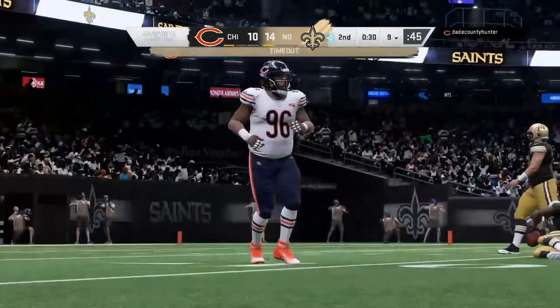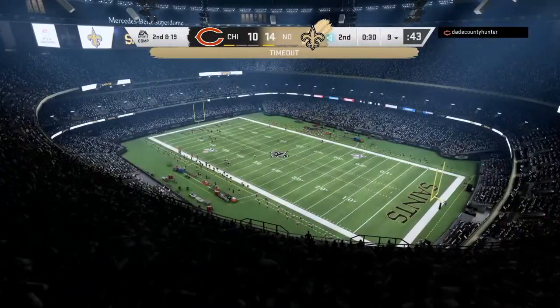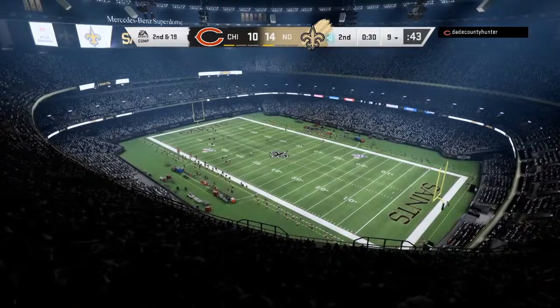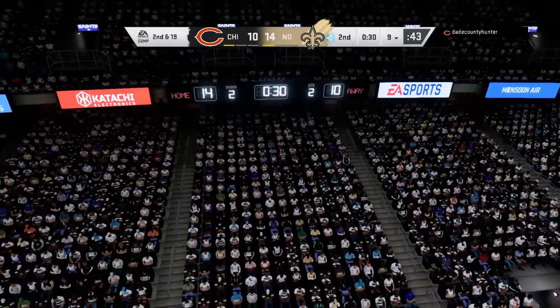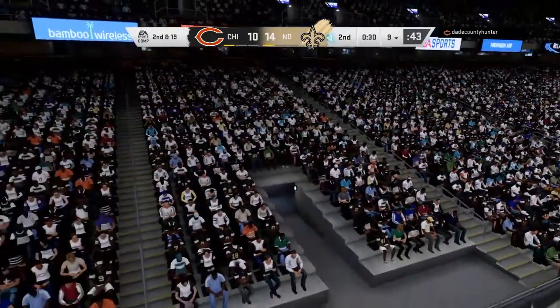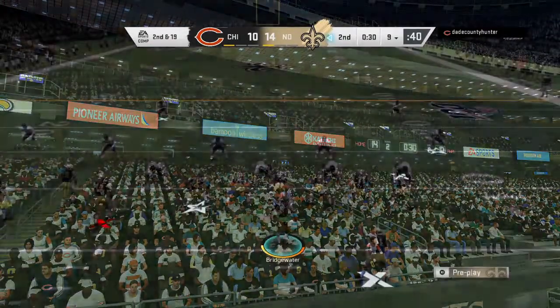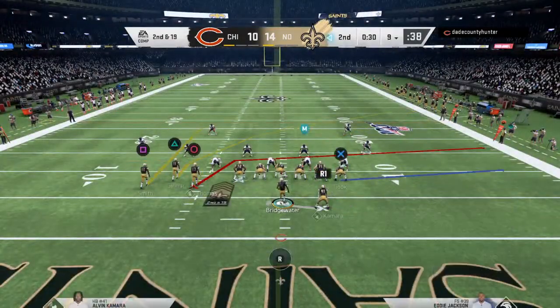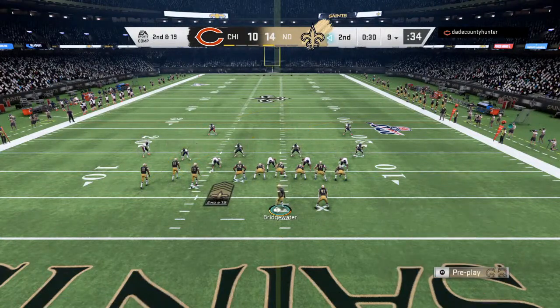Now the pressure comes and he goes down. Just inside the 10, back at the 9. Now we'll get a quick timeout called by New Orleans, number 2, as they get it right at the 30-second mark of this first half. Sacks, a growing theme in this first half. This is 2nd and long.